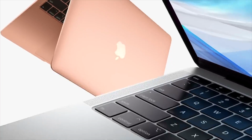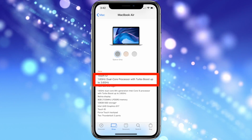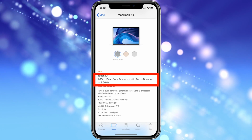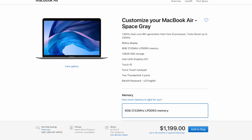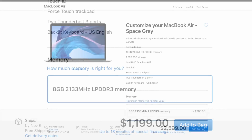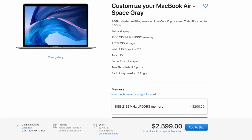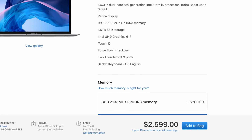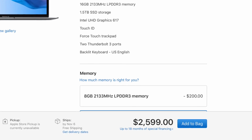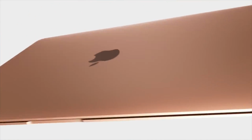The 2018 MacBook Air comes in a new selection of 3 colors: space gray, gold, and silver. The base model comes with a dual-core 8th generation 1.6 GHz Intel Core i5 processor with 8 GB of RAM and 128 GB of storage and starts at $1199 US. The completely maxed out Air comes with the same i5 1.6 GHz dual-core processor with 16 GB of RAM and a 1.5 TB SSD, and it sells for $2,599 US. They're available for order starting today, October 30th, and available November 7th.